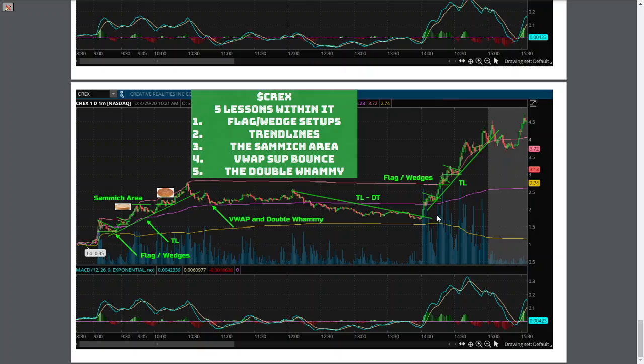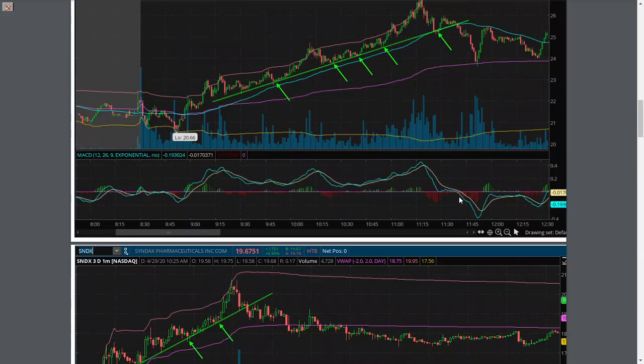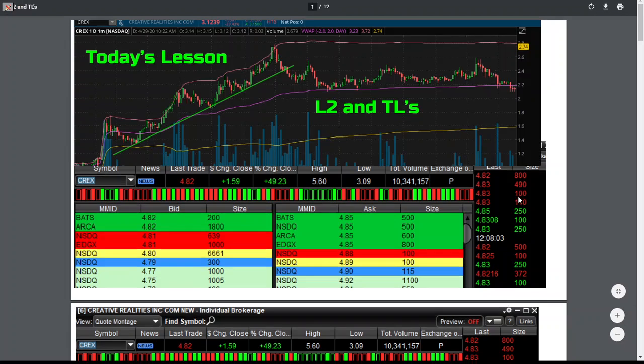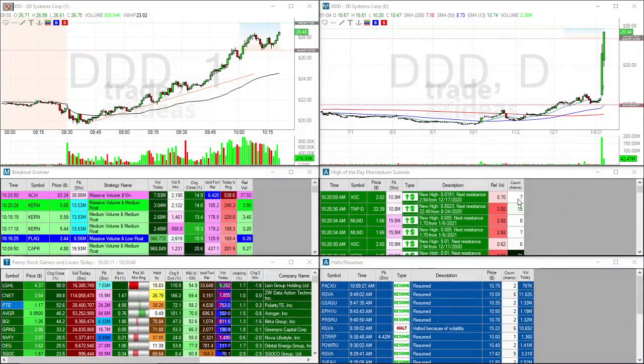And there you go. There's how I look into level 2, and definitely how I love me some trend lines. Got the lesson in. There you go, team. Hopefully that helps you out. With trend lines, especially, I know that we're going to see these all the time.